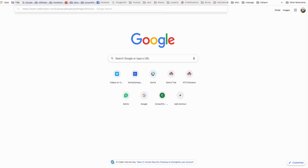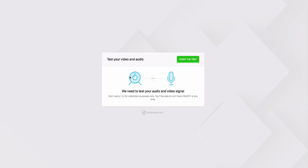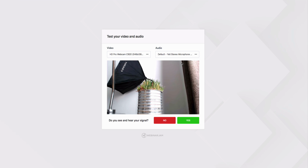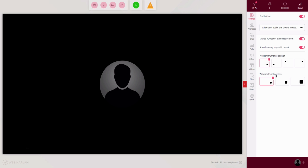Okay. And when you come inside here, you're going to need to set up your audio and your headphones. Now we might get a little bit of feedback here because I haven't got my headphones in. But there we go. So we're going to enter the room. And this is what it's going to look like before we go live. So you see we've got this cool red skin color here. And this is the button that we're going to press when we're ready to go live.